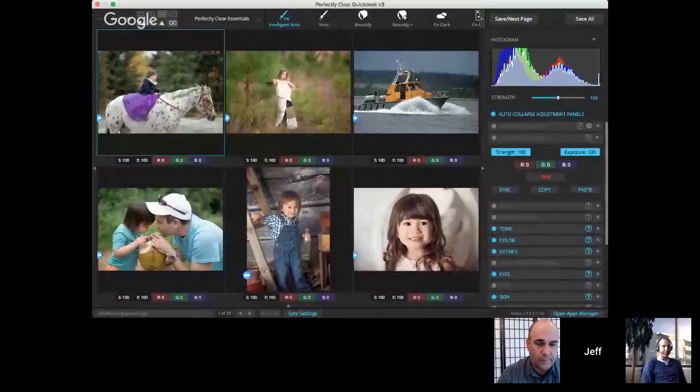Jeff, I'd like to come back to you a little bit and talk more about the QuickDesk interface. We had a pretty good overview there of the main windows and how things worked, but could you show some of the flexibility of the individual controls and maybe talk a little bit about presets and looks that might open up some other opportunities for people? Yeah, absolutely. Let me share my screen again and get that back up.